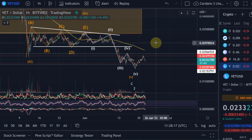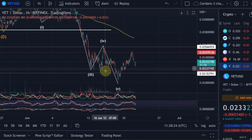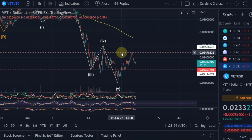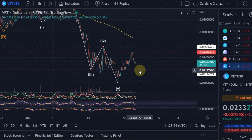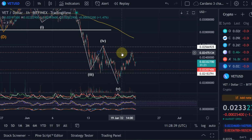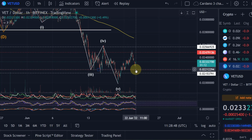Also, from a general TA point of view, you would want to see VeChain break out of this channel. We have a clearly defined channel here. You can see the dotted line down here, a dotted line up there, and then a smaller element as well to cover the wicks off. So this can be used at the moment for swing trading. You've got a resistance area here between 2.47 and 2.56 cents, and down here support roughly between 2.2 and 2.15 cents.